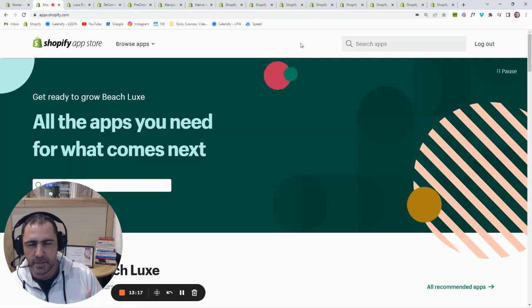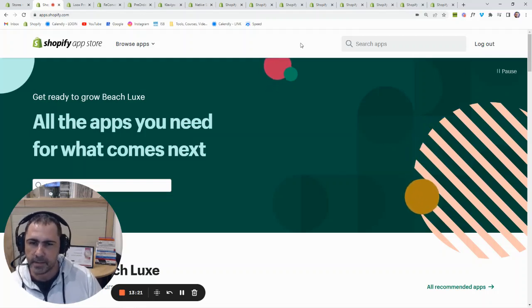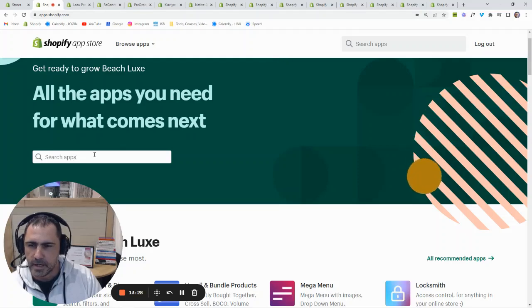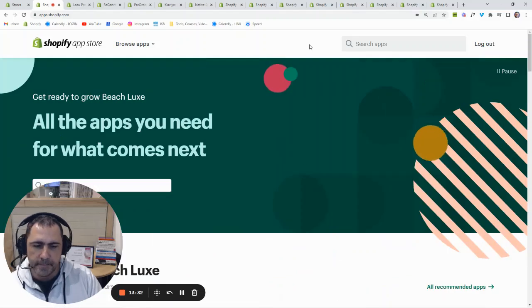So there are apps for affiliates where people can sign up automatically and get links and stuff, like Instagram influencers as well. You can always come to this app store and check out some of the apps here. They recommend some here as well, so you can definitely check them out.